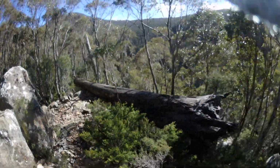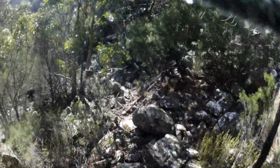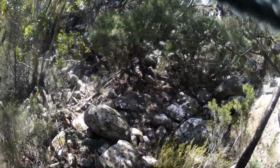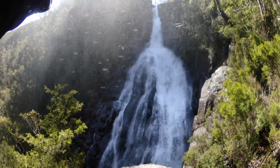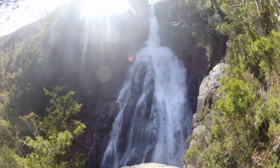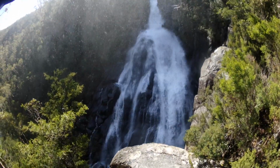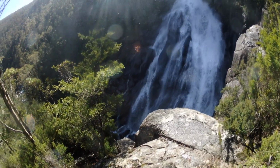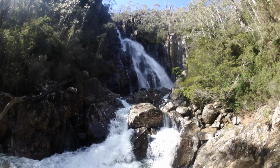So I'm back at the lookout and I'm off down to the base of Wellington Falls. The route is marked by cans but is pretty rough, so I'll see you closer to the bottom. So I'm at the very noisy base of Wellington Falls now. Awesome sight.